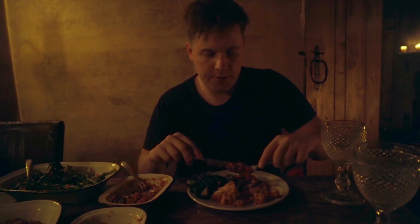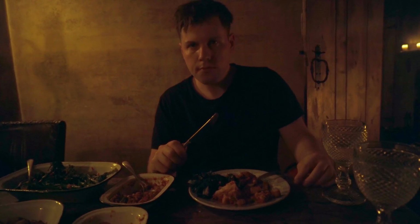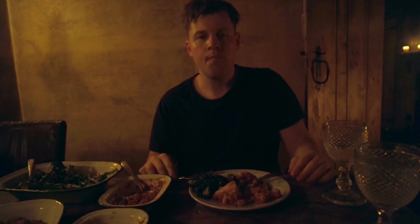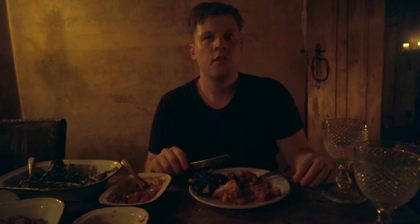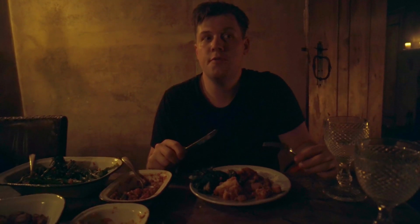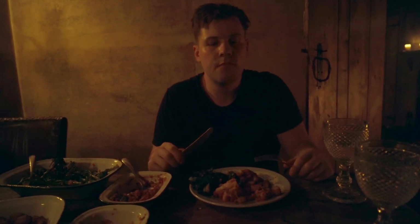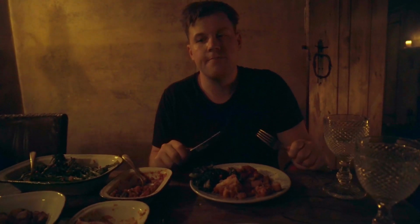Now for my vegetable tagine. That's really, really good. The aubergine's still kind of crunchy. Actually got some texture to it. It's not just mush. Really good flavor. Not spicy. Don't know if it should be. Is the tagine supposed to be spicy? I don't know. Yeah, really tasty, really flavorful. So I can't wait to dig into this dinner.